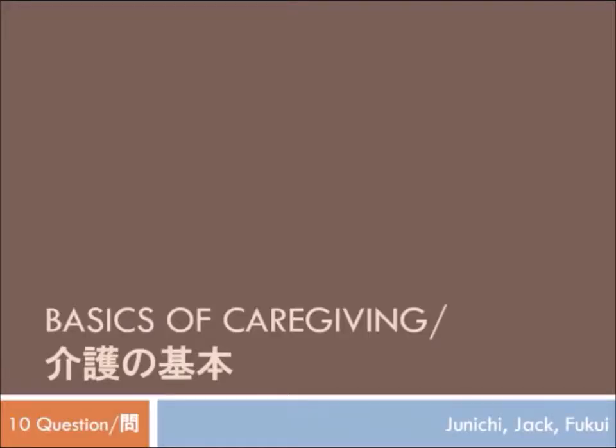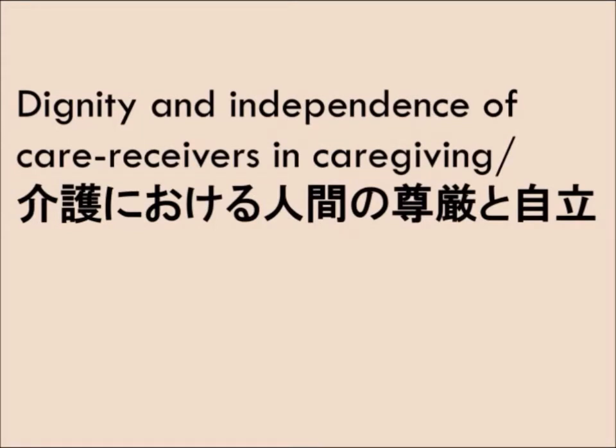Okay, let's start with the first category. This is Basics of Caregiving. The first chapter is Dignity and Independence of Care Receivers in Caregiving.